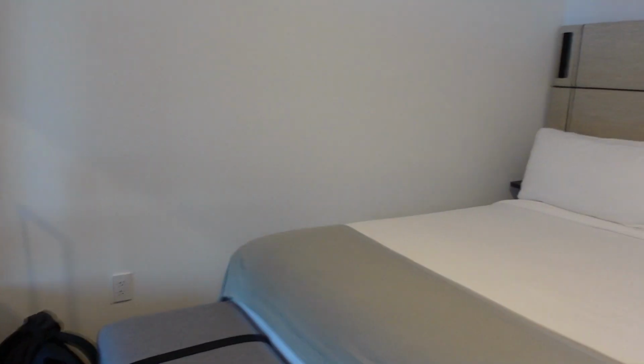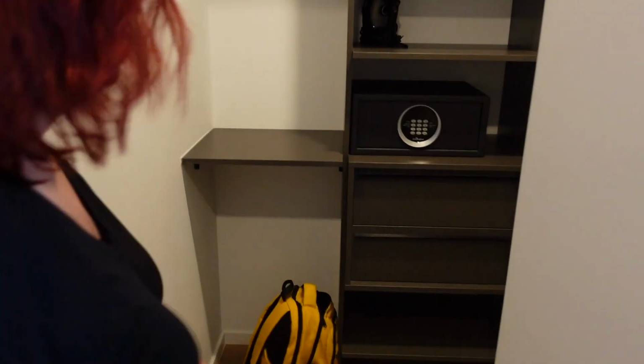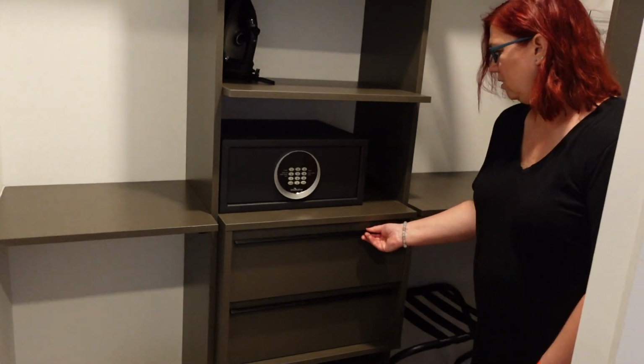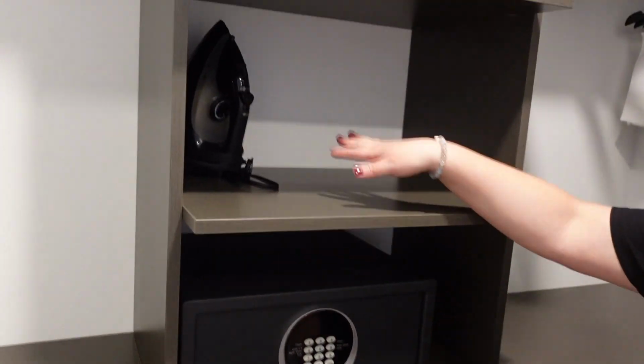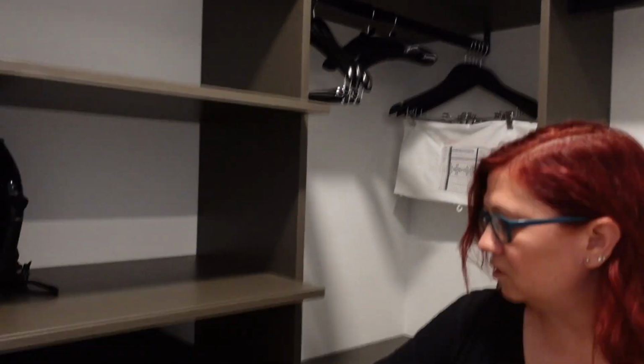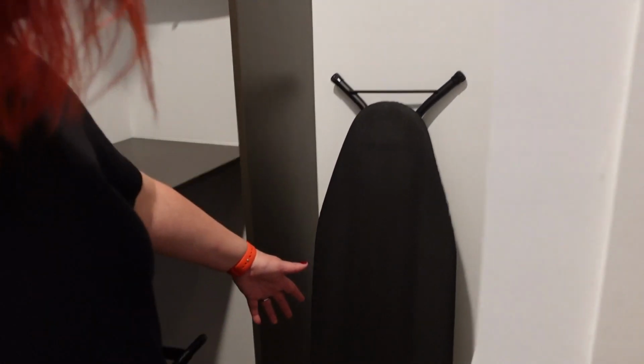This is what's cool. Look at the size of this closet. This closet is huge. You've got drawers in here for stuff. Slippers. Ironing board, hangers. This is your safe. But you could like dance in here.